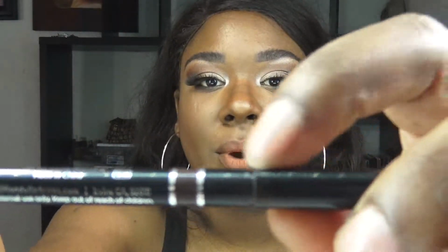It shows that it's brown. Now, brown is not universal for me because my brows are pretty dark. They're not brown.